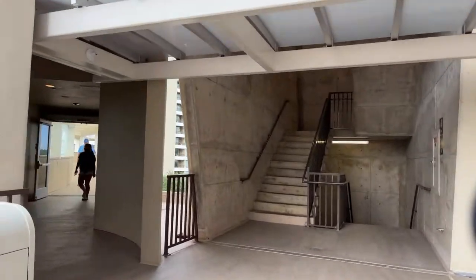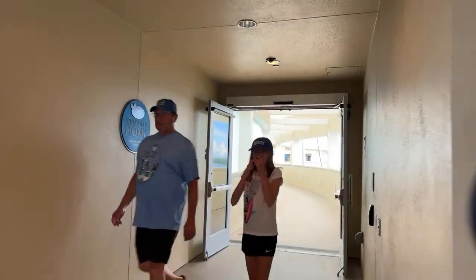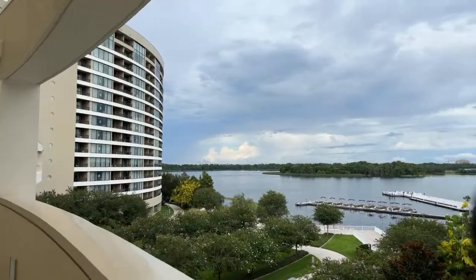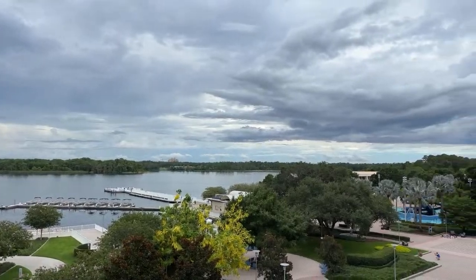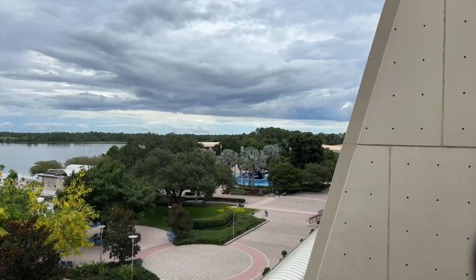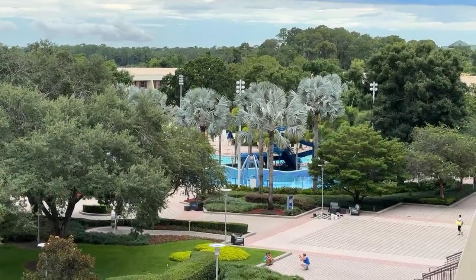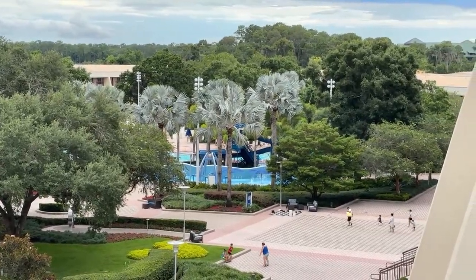Now I'm gonna show you one other thing real quick. And this is that walkway to Bay Lake. Now I'm not gonna go all the way to Bay Lake Tower. I'll show you something real quick. What Bay Lake has, which is kind of cool, is that view. Now that's Bay Lake there. That front blue area right there, that's their splash park. Let me zoom in on that for you guys. So that's their splash park right there. They just redid that recently as well, resurfaced it. Behind the splash park is their pool with a slide.